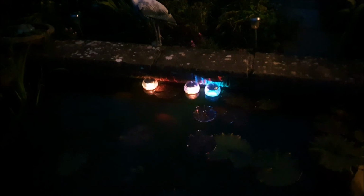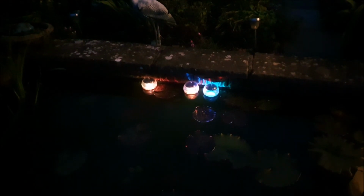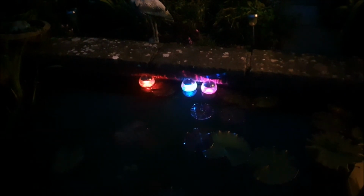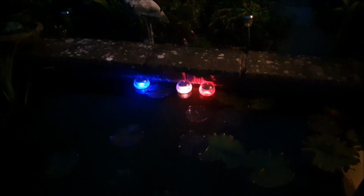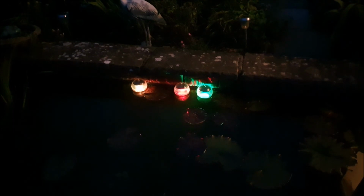Just thought I'd show you this. Now this won't be everybody's cup of tea, but I bought these off eBay the other day. They actually change colour. So you see them cycling through the colours. Now I bought them actually for our duck pond, but they seem to have ended up on the fish pond. But if you like that sort of thing, give us a shout and I'll tell you where I got them from.